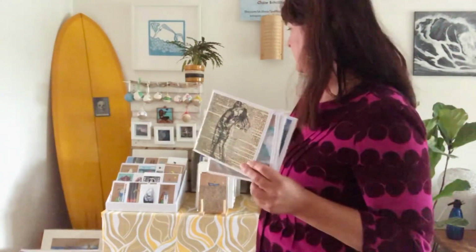My L for Love, this was drawn on a 1902 dictionary. As I say, I love using the old books. And that is available in the bigger card. Also available as a print. I haven't got that one today because it's just sold, but I do have more that I need to get ready. But that's available in this size.